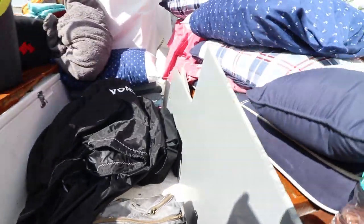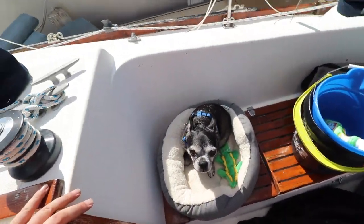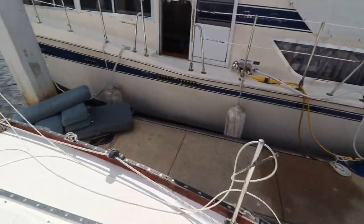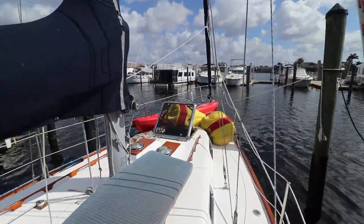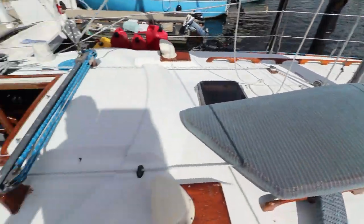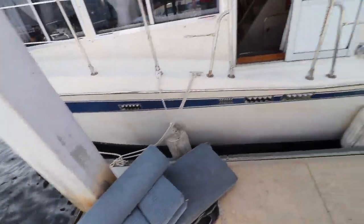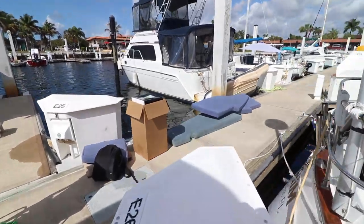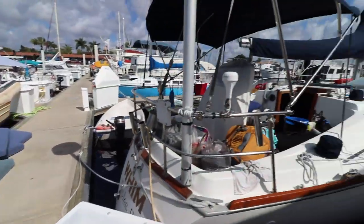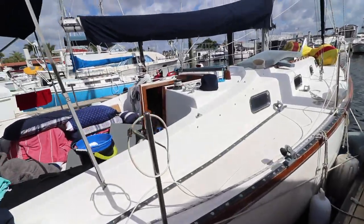Okay, so all of our stuff out here, including the dog. Got all of our sails out, all the cushions. Cushions here. We got all of our other cushions over here. And I'm getting ready to at least start the cleaning process.